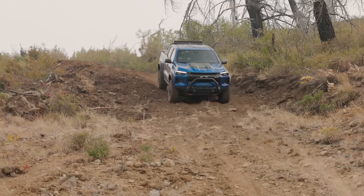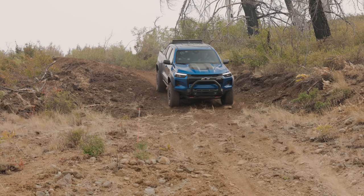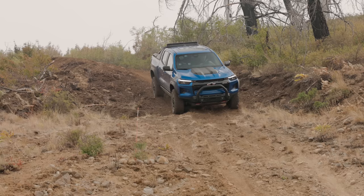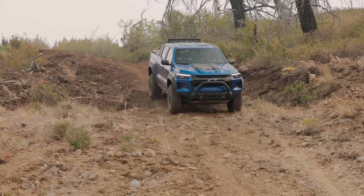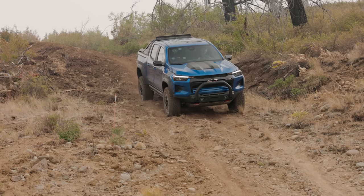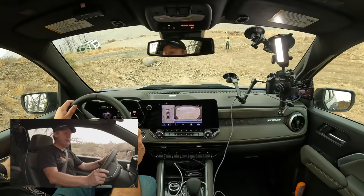Oh, it is locked. It is locked at 1 mile per hour. So on that gentle hill earlier, it was vacillating between 1 and 3, but here where I actually need it, it's solid. I start to slip, it stops me, it regains composure, and then sets me down at 1 mile per hour. Wow, that's actually pretty good.